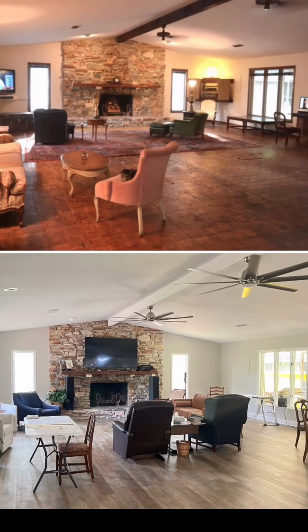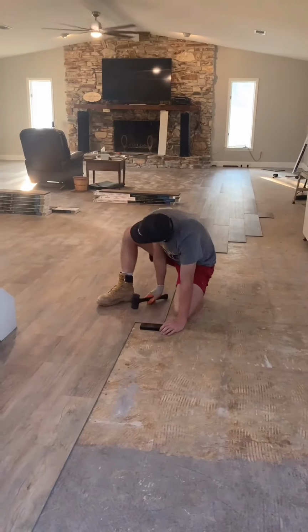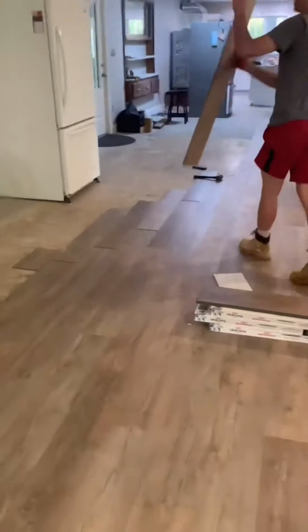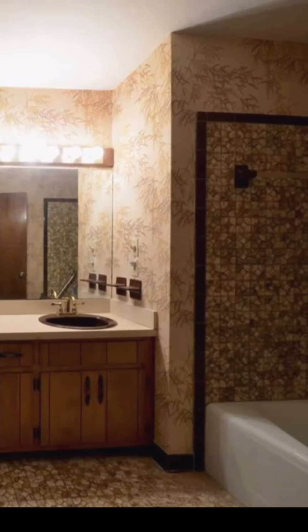So it's a great brightening of that great room. Had a little nap time, of course. And then this is installing the LVP flooring that we did on the downstairs, entire common area. Overall, great job there. Upstairs, one of two master bathrooms or full baths that we revamped.